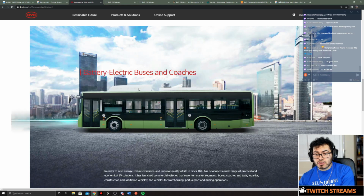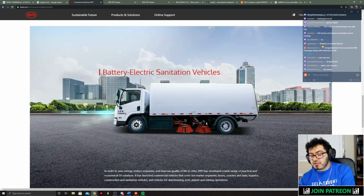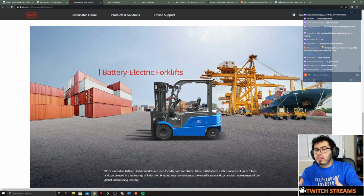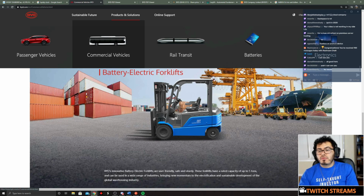Electric buses and coaches, that's pretty cool. They have electric trucks, pretty cool as well. Sanitation vehicles, oh, that's pretty smart. They have electric forklifts. Electric forklifts, we actually saw a company yesterday about electric forklifts, and they're doing pretty well. So it's cool that they're also in this market. So now I can see why investors are really liking BYD. I feel like this is what investors are focusing mainly on, the commercial vehicles.